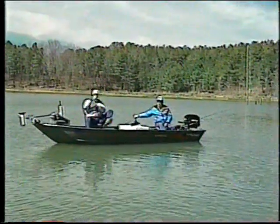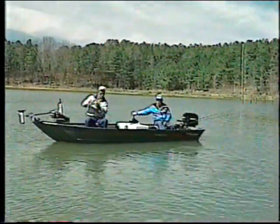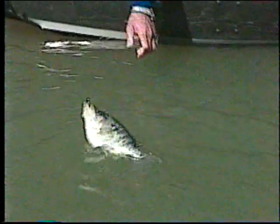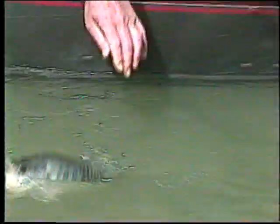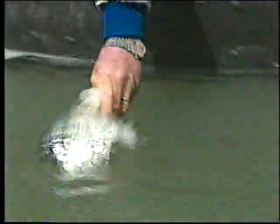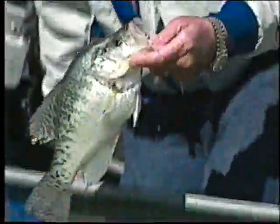There we go. Look right there. He just barely hit it too. All right. Looks like a good one. Boy, he's good too. Look at that. Don't lose that fish. Oh, his jig's about to come out of his mouth. Don't lose that fish. Come here. I'll open up, baby. All right. Got him on the top jig.